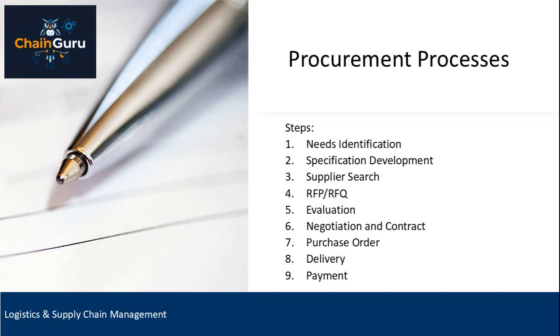Step 5 is evaluation and selection. Procurement teams evaluate all the proposals received, comparing them on cost, quality, reliability, and other relevant factors to determine the best fit. Step 6 is negotiation and contract award. Here, the chosen supplier and the procurement team negotiate terms, such as price, delivery timelines, warranties, and payment conditions, before signing the final contract.